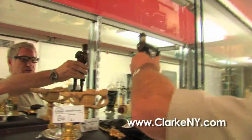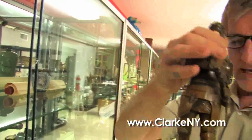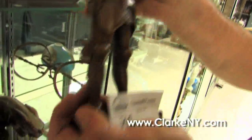And here, something we've had a lot of interest in is a bronze and ivory figure of a knight, signed. It escapes me at the moment who it is, but it's on our website. Beautiful quality and beautiful patina.